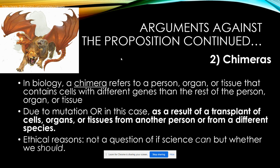And this could either be due to a mutation, but in this case, it is a result of a transplant of cells, organs, or tissues from another person or from a different species. So the ethical question becomes not whether or not science can do it, but whether or not scientists should do it.